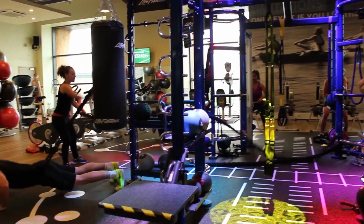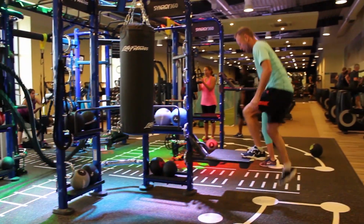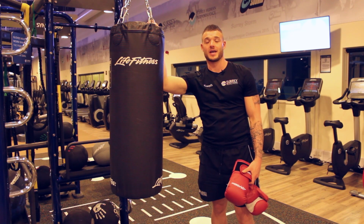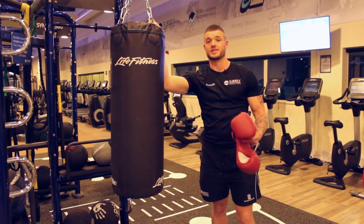So you can also take part in one of our fast classes that we do hold on the Synergy. If you do want to schedule, all you need to do is simply look online or look at the poster on the front desk. So part of the Synergy 360 is a punch bag. Whenever you use the punch bag, you always have to wear the gloves that are provided, and please no kicking.